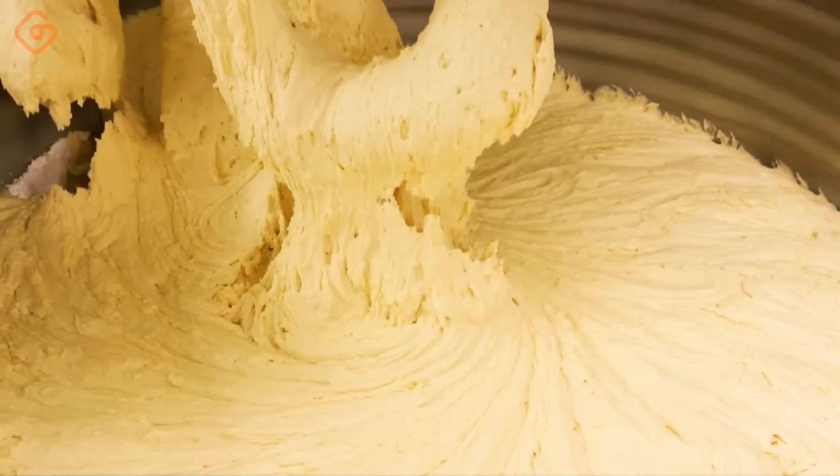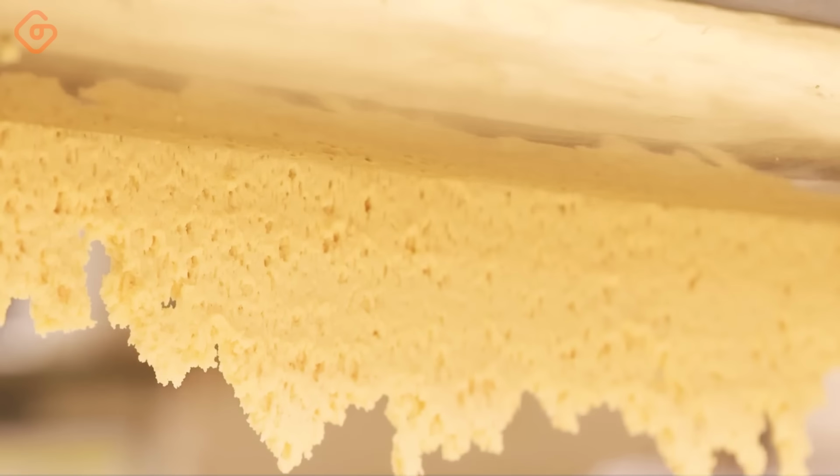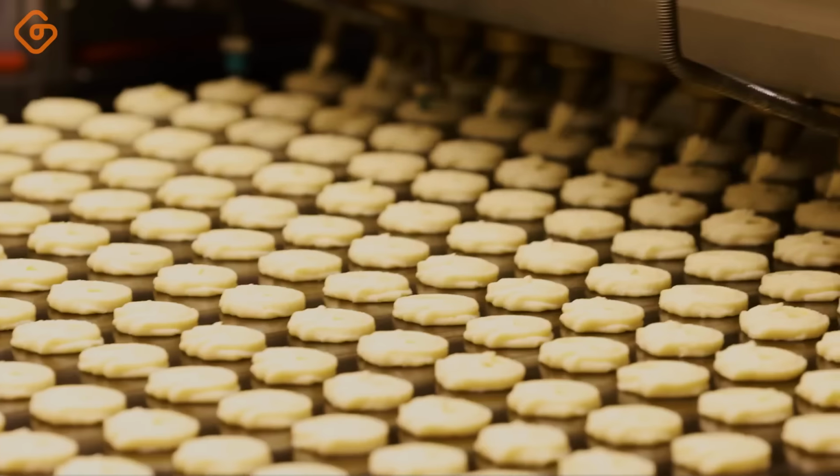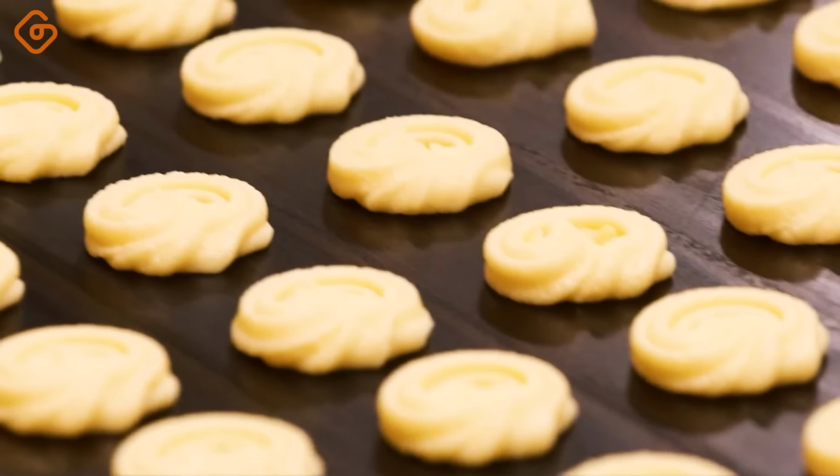Bite a piece of avocado ring, you will feel the softness melting in your mouth. The sweetness of butter blends with the fatty taste of milk, creating a perfect symphony of taste. Add a little fruit jam or fresh cream.